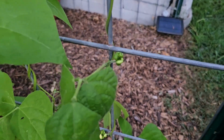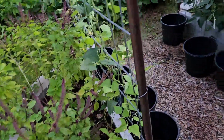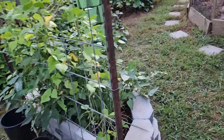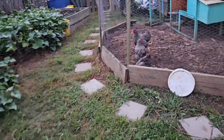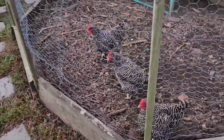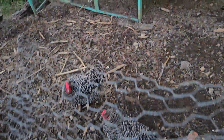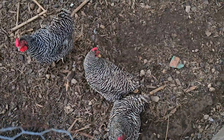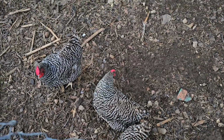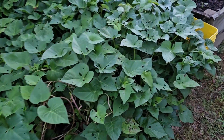Here's all these little guys. Our basil is wild. And here are our chickens. When we come outside, we let them have full range of the yard. Good morning, ladies. They each have names, but I'm not going to tell you what they are. Maybe you can try to guess.